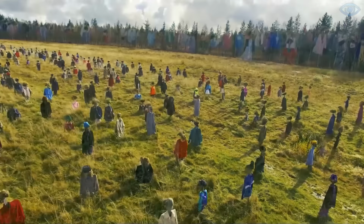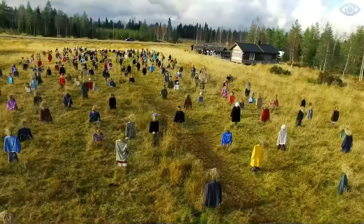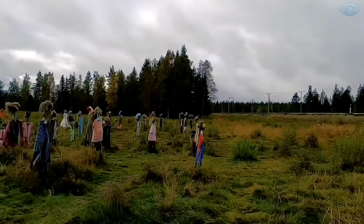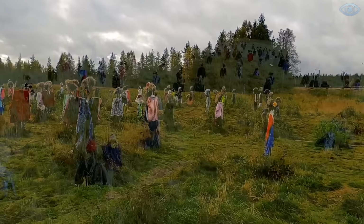The artist does not disclose what meaning the installation is supposed to convey, so people began to propose their own interpretations. According to the most popular theory, the silent people symbolize those who died during the Finnish War. The artist continues to care for his creation, updating the clothes of the figures every 2 years, which he purchases from secondhand stores.